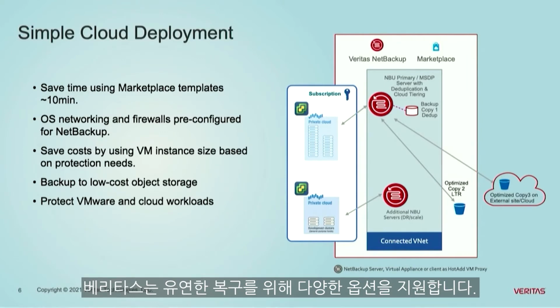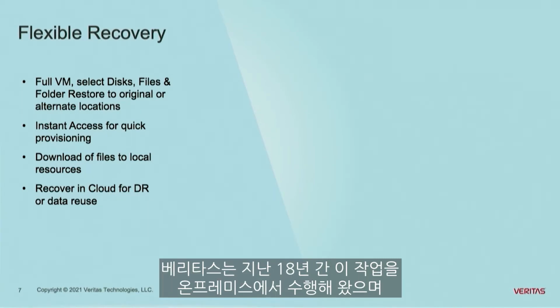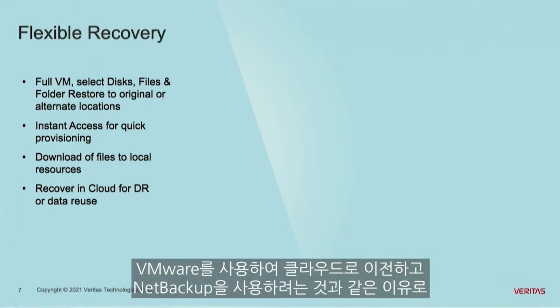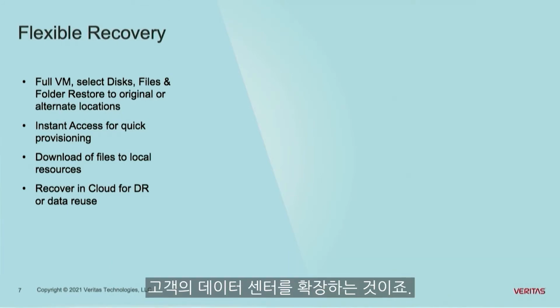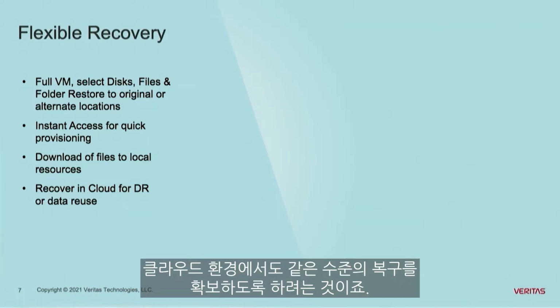For flexible recoveries, we have a lot of options. With our environment, we want to make sure that you can do a single backup, but be able to get the recovery that you need for whatever circumstance you're in. We've been doing that on-prem for 18 years. Just because you're going to the cloud, the same reason you use VMware to go to the cloud is the same reason why you want to use NetBackup. All the functionality, all those recovery options that you know today on-prem, we just extend those to the cloud. So it's just an extension of your data center. We don't see that as really needing to be different. We want to make sure that you can have that same level of recovery in a cloud environment.